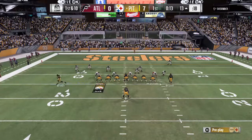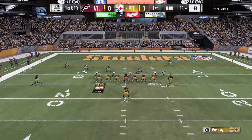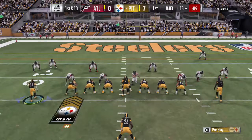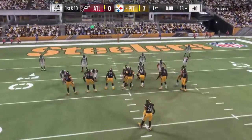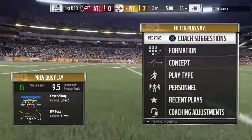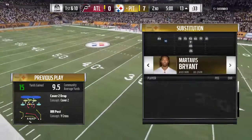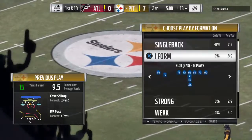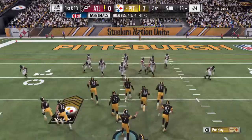And the wideout in motion. 2-2. Back with Charles Davis, Brandon Gaudin. It's Steeler football to begin. First down and 10 now for the offensive group.